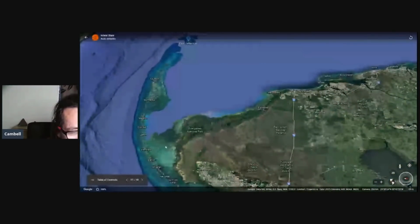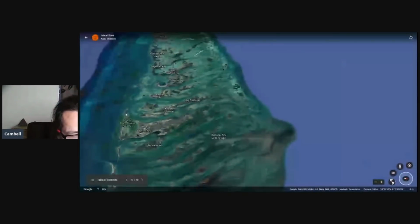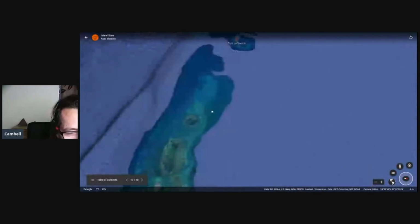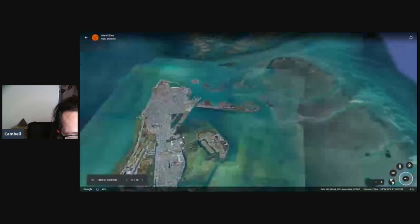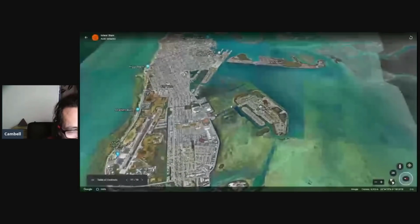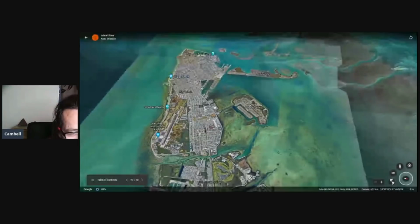And down here, yeah, this is Key West. Check this out. So this is where all the ocean currents are. They've made their little natural canals going through here, so the water can flow. I thought that was pretty cool. And I haven't really seen Key West before, but look at this. Again, looking very much like the remnants of some kind of star city, just with the shapes, the angles, the long straight lines.